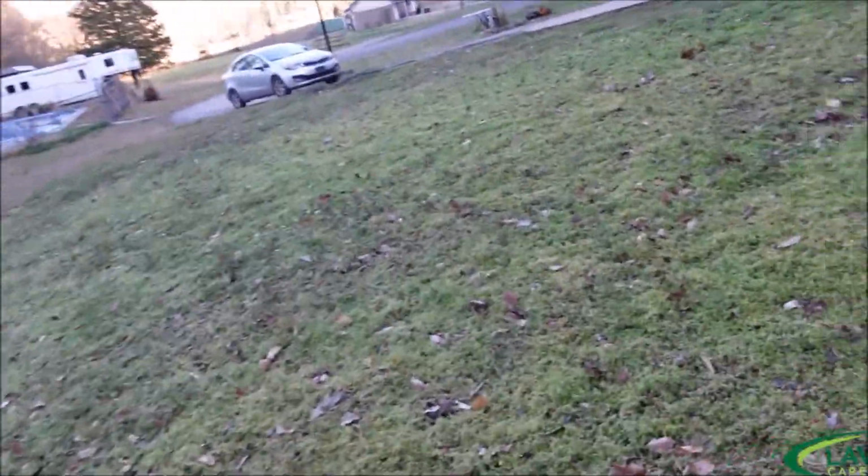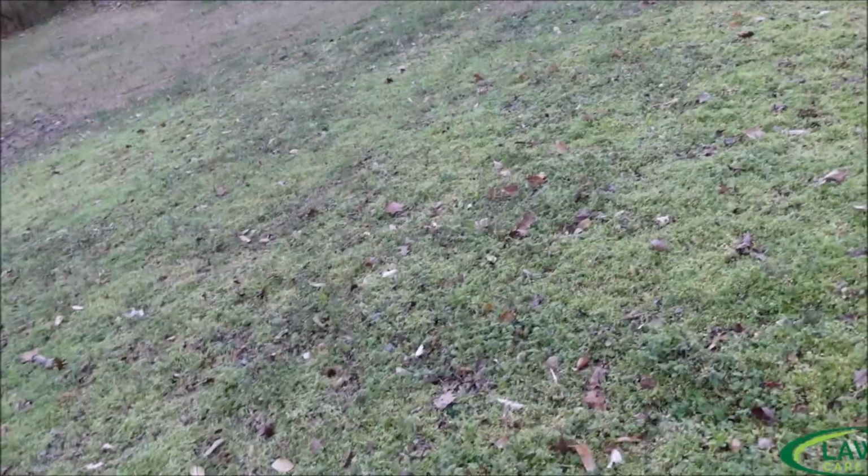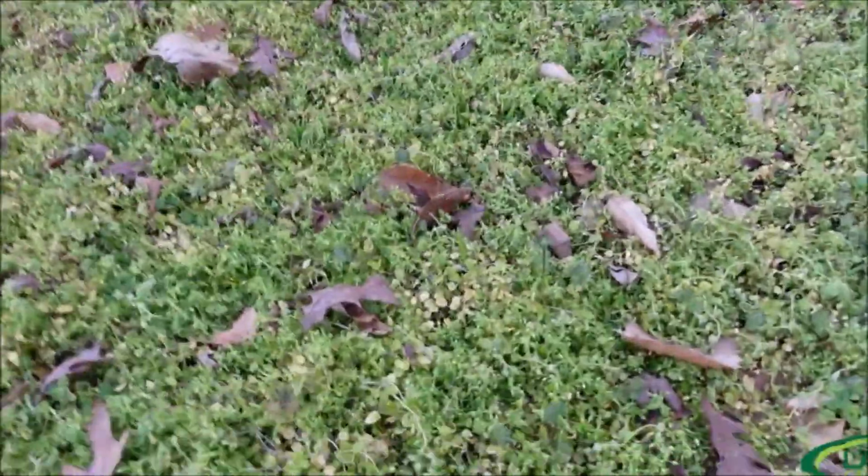Blindside is a product I use that has metsulfuron in it. It works great on the onions and things like that, but it's not going to get rid of Creeping Charlie, but I can spray Change Up on that and probably get rid of that later. But anyway, it's doing what it's supposed to do. That's the whole point. It's been a week.